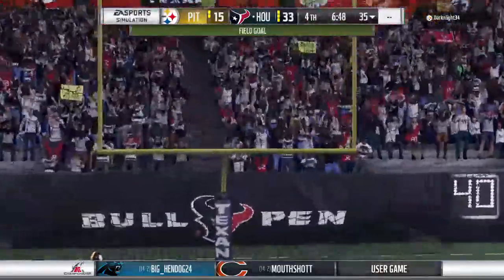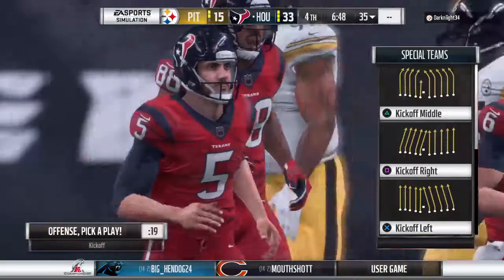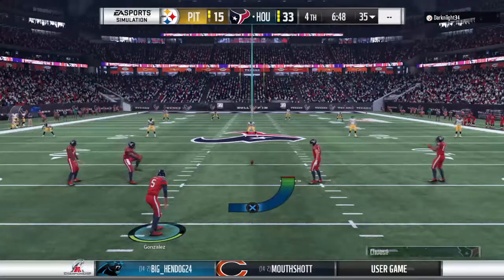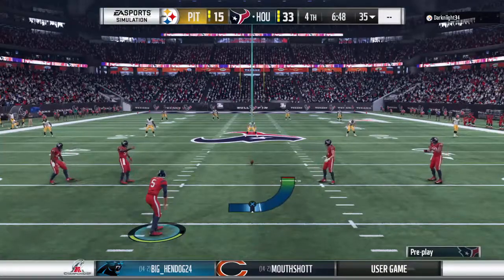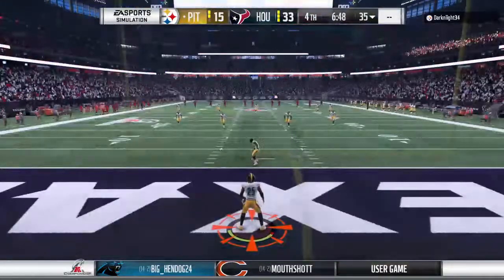And the kick by Gonzalez is good. And that will extend their lead even further. And you figure with that, this game's pretty well out of reach. It would take a heck of a comeback at this point. Being 3 scores down, I think that's too much to ask with time winding down here in the 4th.